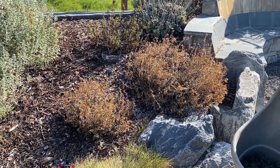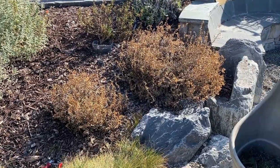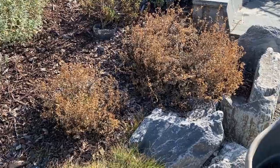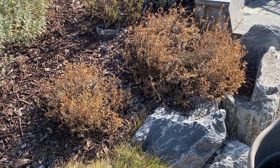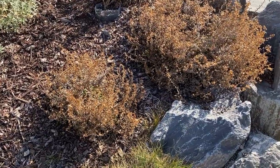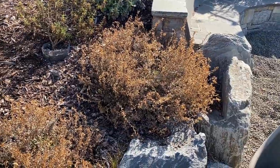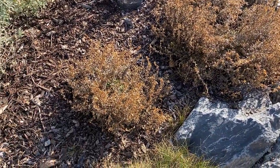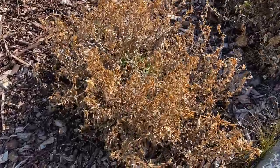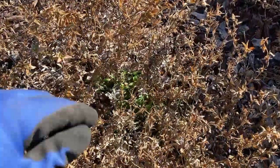So these are our lovely California fuchsias, which were spectacular in late summer and fall, all the way through the fall, with scarlet tubular flowers that the hummingbirds love. They used to have gray leaves, and now, early February, they look absolutely crispy fried. Well, they're not. They are just perennials that really do go all the way back down to the root zone when they've done their business.